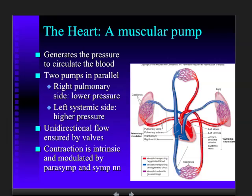Whereas the left side has to pump it up to here and down to my toes and out to my fingertips. And so its pressure is about 3 times the pressure on the right side. You're going to see that the muscle on the left side is about 3 times thicker than the muscle on the right side. In fact, you could even see it in this little drawing here. Here's the heart muscle on the right side. Here's the heart muscle on the left side. Look how fat that is, because it's going to generate 3 times the pressure.